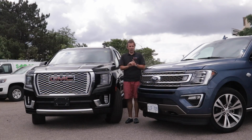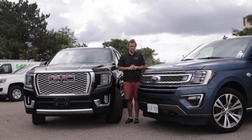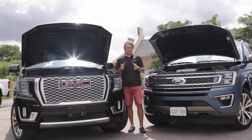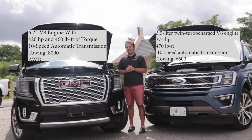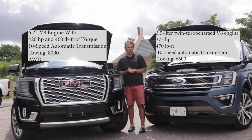So I want to see how they drive, and of course we're going to do our regular test for the cabin noise. What do they offer under the hood? On my left, the Expedition has a V6 twin turbo that makes about 375 horsepower. Meanwhile, on my right, we have the standard V8 that makes 420 brake horsepower.